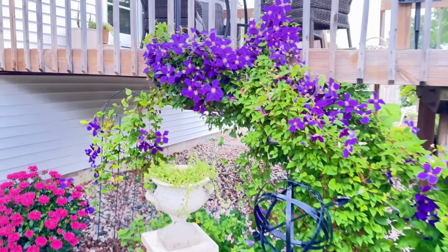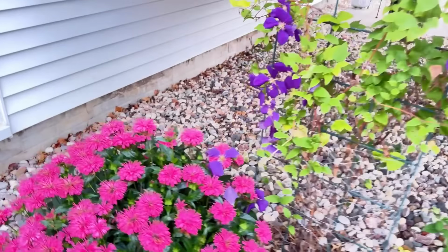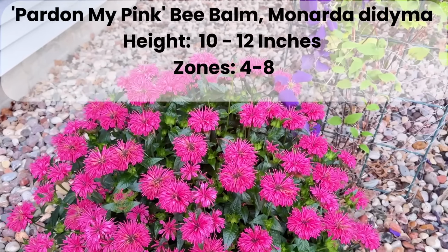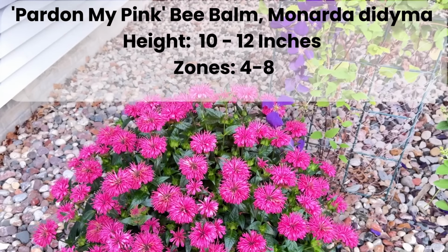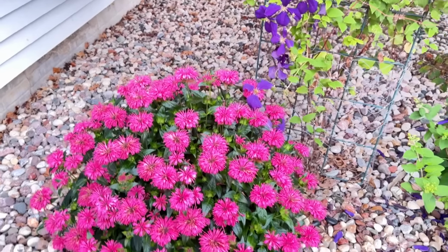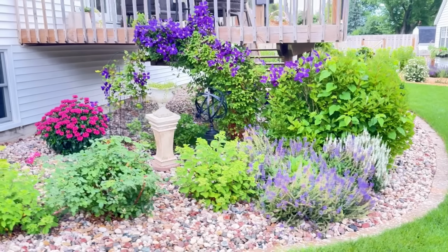And then I want to take you back and show you this. This is just beautiful. This is Bee Balm, and it is from Proven Winners. Just a real pretty plant, and the bees, of course, love it and are all over it. So this area is just really pretty with all the purples and the whites.